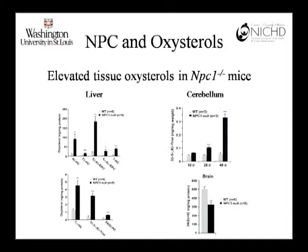In Niemann-Pick and similar diseases, the tissues suffer what is called oxidative stress.